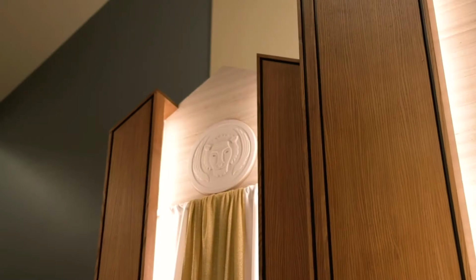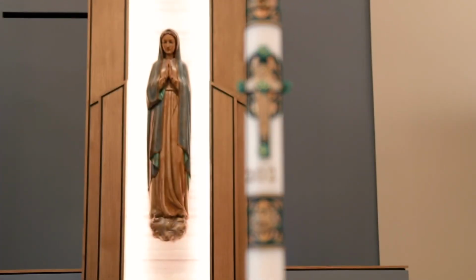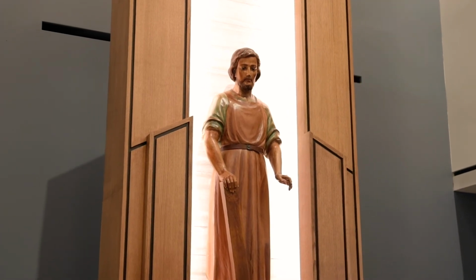You have the four evangelists on the lower forms, so Matthew, Mark, Luke, and John. And at the top of this pinnacle is the Christ. The statues of Mary and Joseph that are in the niches here, those are original. Again, they're part of the Oberammergau work, and they hung in Corpus Christi Church.